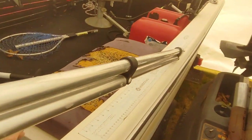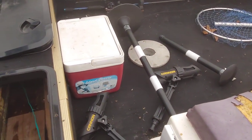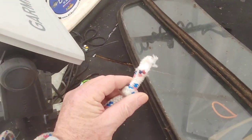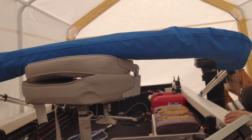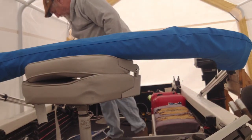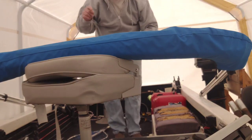I do need to recover this seat. It's gotten bad over the winter. I think I had a critter decide to make a home in here, or just whatever, but I don't think he made a home, but definitely climbing around in here. It could be a squirrel. I think it's a mouse. That's the way that's frayed. Chewed up right there. So, yeah. Let's do that. See if I can get in here without busting my ass. Not too rough. Get this bimini top moved. I tell you what, I love this thing.